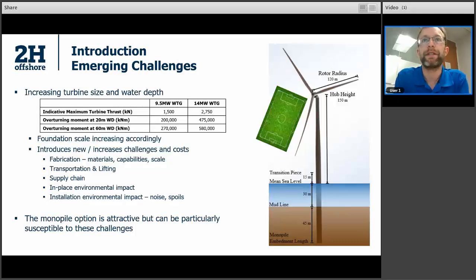And there's a pretty big difference in turbine thrust as you move from 9.5 to 14 megawatts, nearly doubling the maximum load at the nacelle. But you factor in on top of that the fact that the nacelle is now higher up, and the impact on the overturning moment, which is what drives the design of the foundation, is much more substantial.